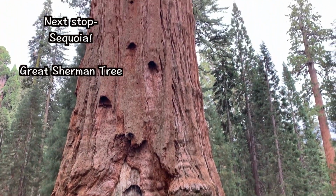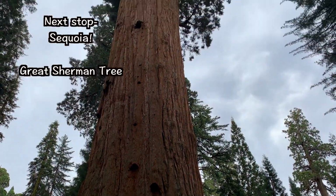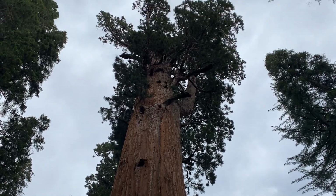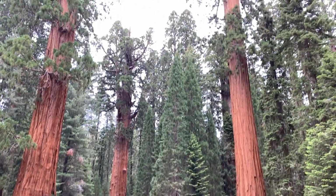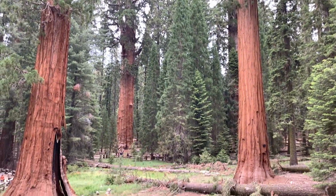The Great Sherman Tree at Sequoia National Park. It's very, very big. Very. It's beautiful. Sequoia trees.